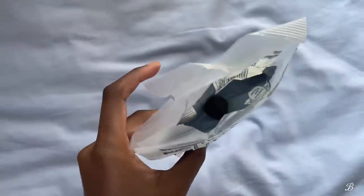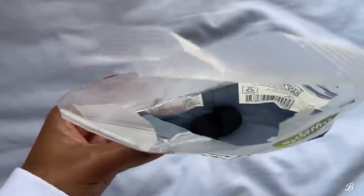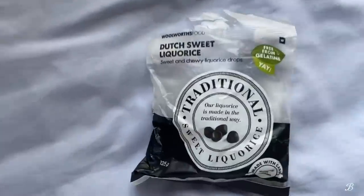Guys, I'm literally so addicted to these. I have like 2 left. They're so good.